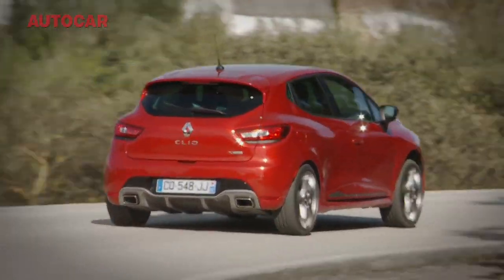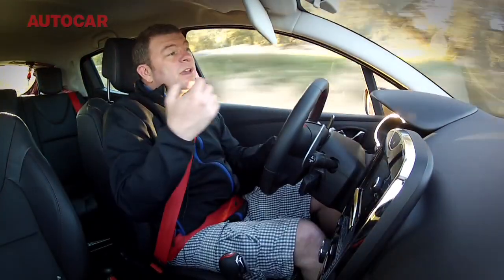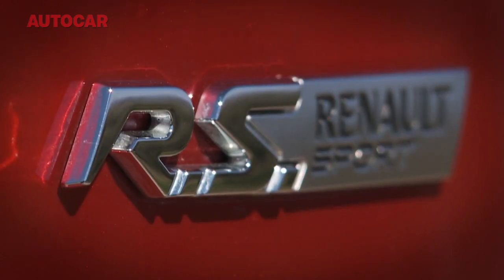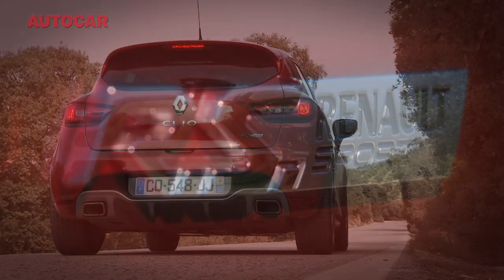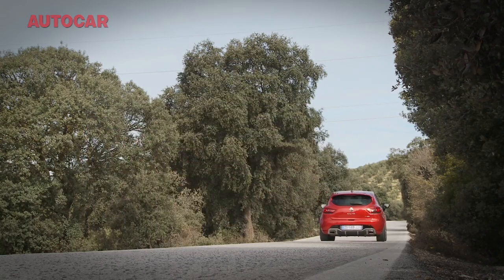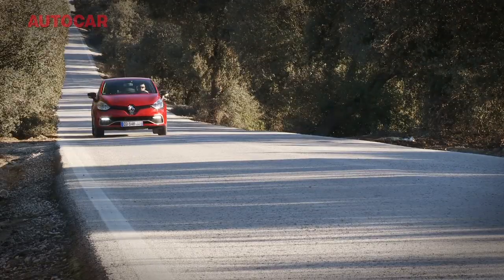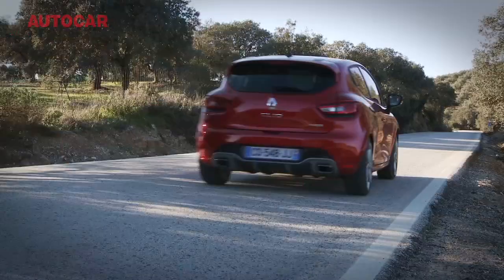But, says Renaultsport, it's also a much more grown-up car than before, which is why you get 44 mpg on the combined cycle, far less emissions, and yet it'll still get to 60 quicker than before, 6.7 they reckon, to 62 miles an hour, with a higher top speed of over 140.